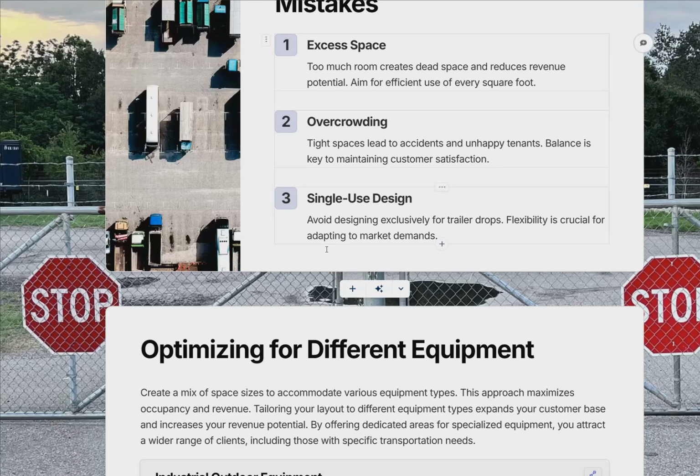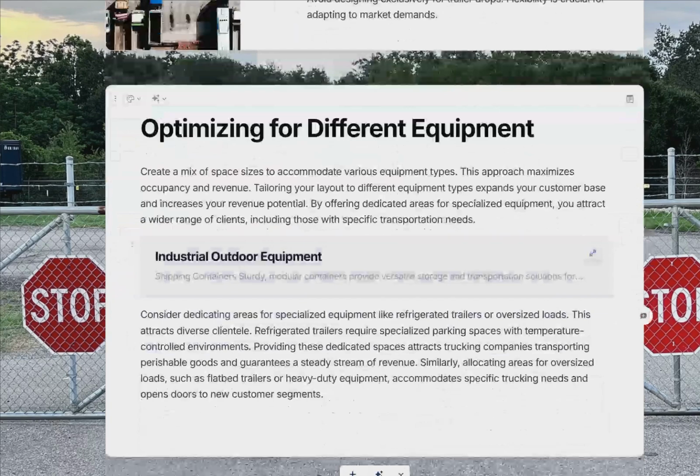You want to be able to take in anyone that will be open to parking in your space. You want to cash flow. So flexibility is crucial for adapting to different market demands.